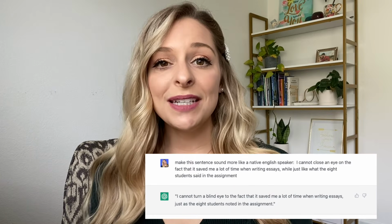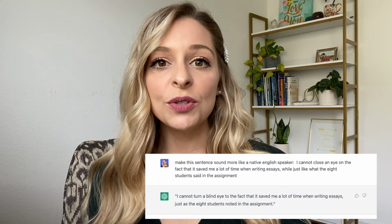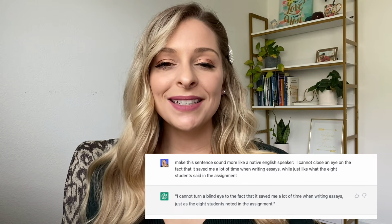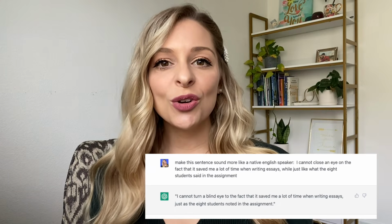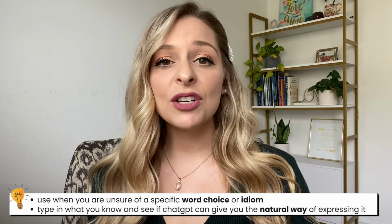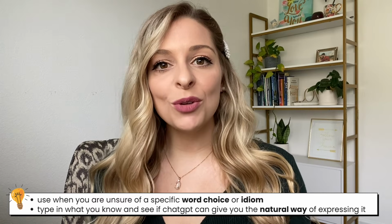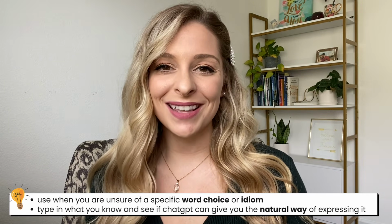So ChatGPT was able to identify the idiom that my student was trying to use and rephrased it to be correct. Instead of saying, I cannot close an eye, ChatGPT said, I cannot turn a blind eye, which is the correct idiom meaning to ignore. So I highly recommend using this as a tool when you are unsure of a specific word choice or idiom. Just type in what you know and see if ChatGPT can give you the natural way of expressing that idea.